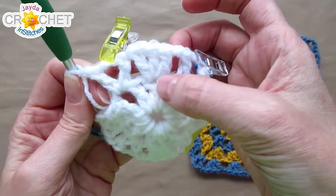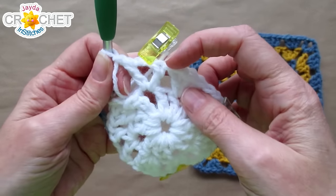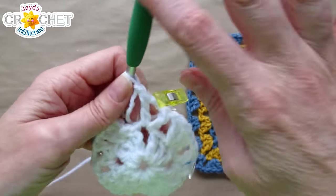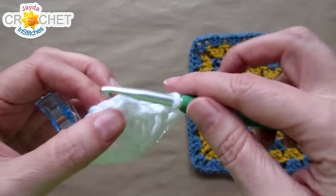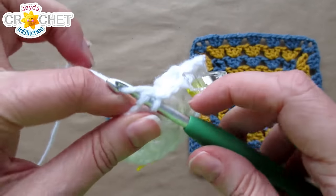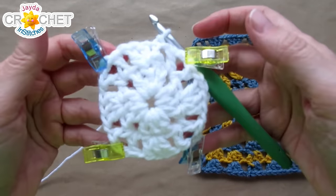That's three double crochet in the middle of that shell from the previous row, chain one. And then double crochet, chain two, double crochet in the corner space, chain one. Don't forget that chain one. That brings you all the way back to the beginning. And you're going to find the top of the chain three that you began with and slip stitch to join. And you've got something that looks like this.